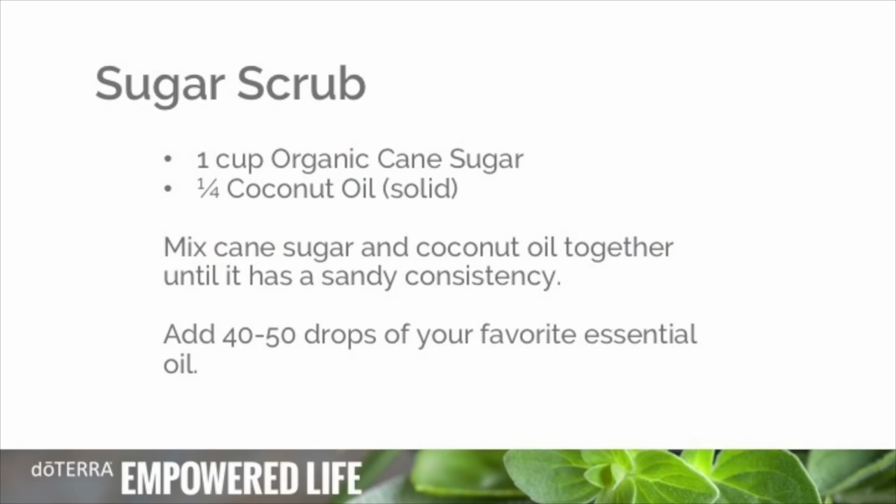So I make a sugar scrub that I use in the shower right before I get out. If you are a woman and you have long hair, when you use the sugar scrub in the shower, you want to put your hair up with a towel, put the sugar scrub on and rinse it off, and then put a shirt on before you put your hair down. Otherwise, there's coconut oil all over your hair.